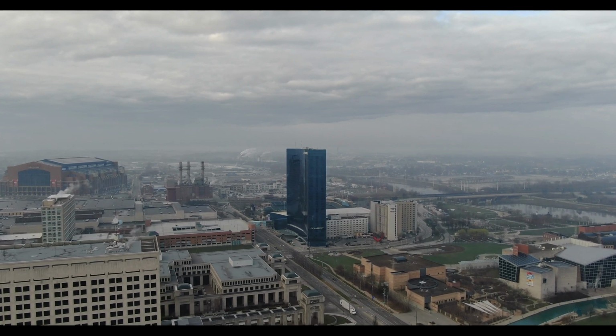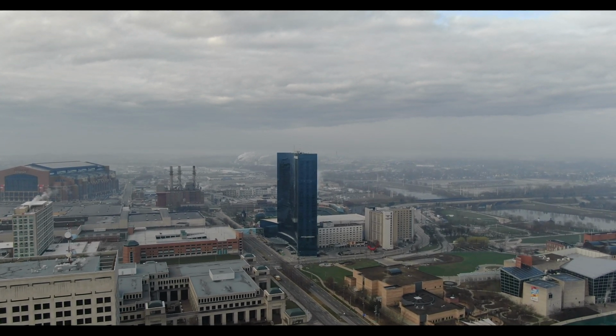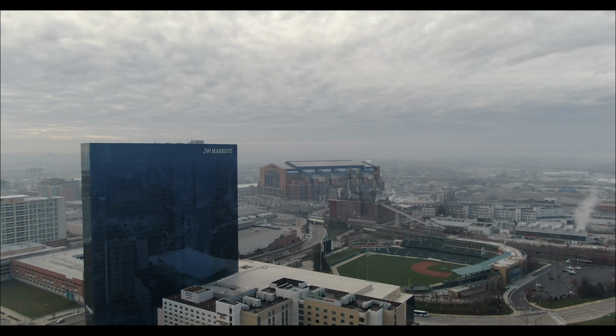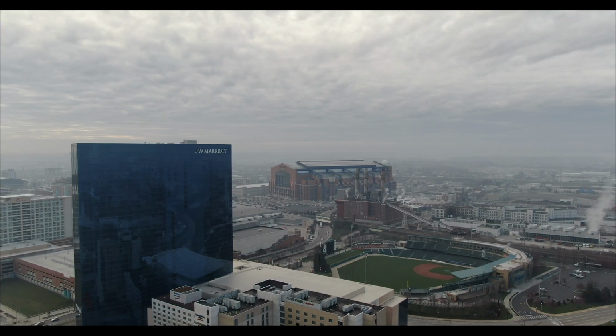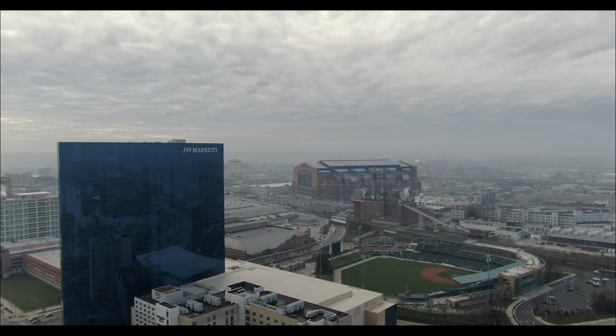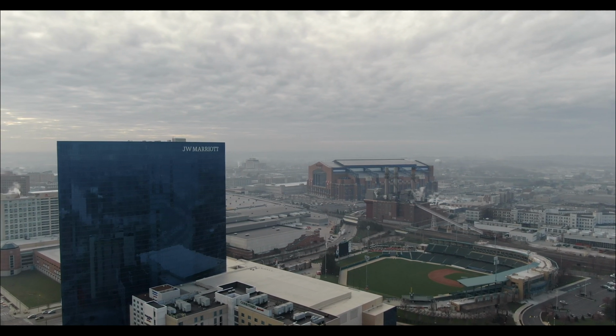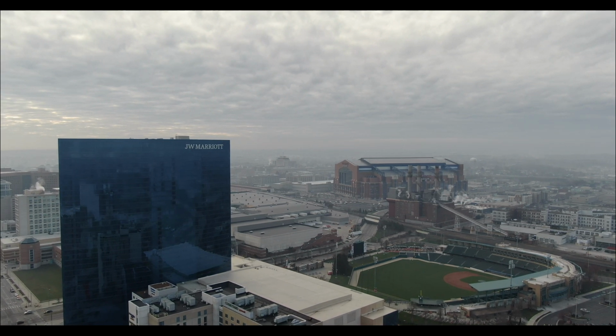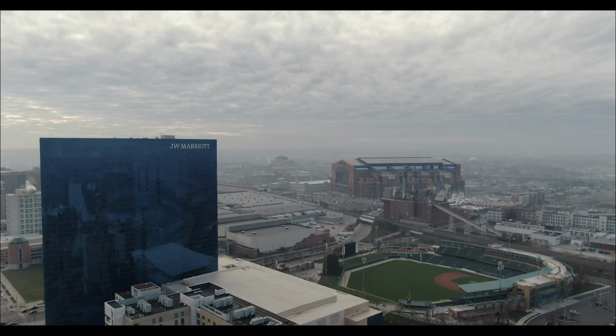Wow, what a beautiful building, the JW Marriott. It stands 376 feet tall. That's 34 floors with over 1,000 guest rooms, making it the 7th tallest building in Indianapolis. If you like baseball, check out the Legends Park.